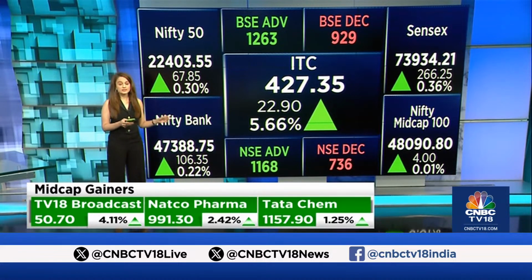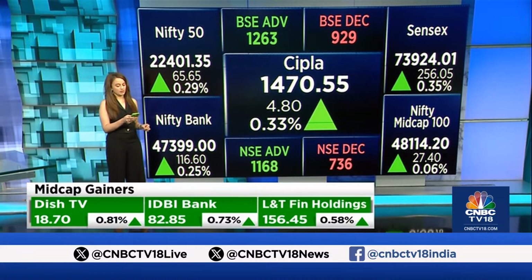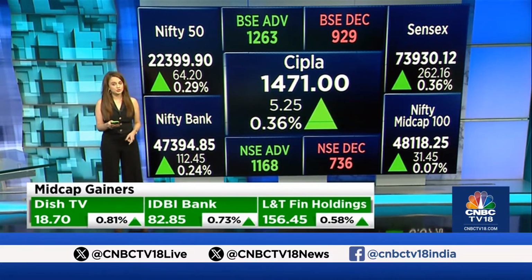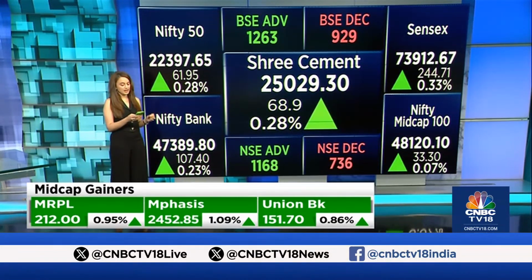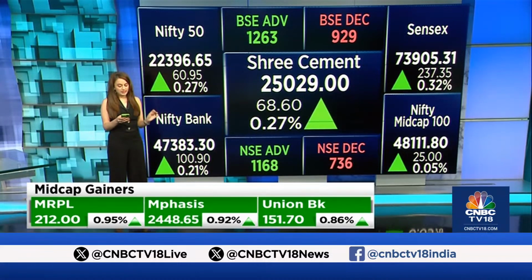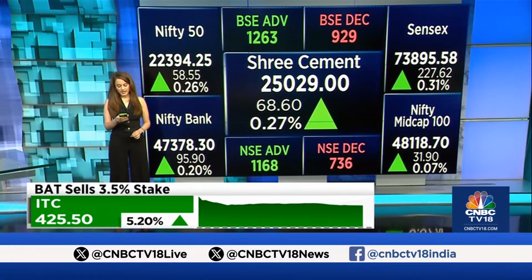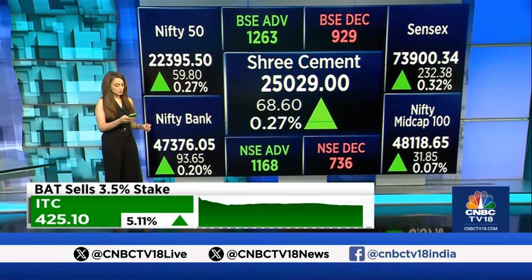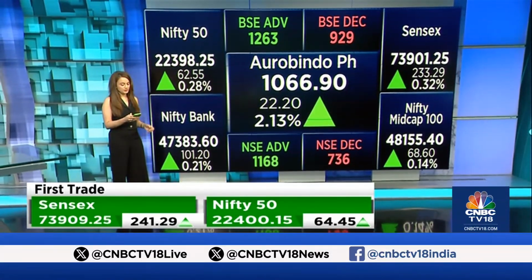Cipla is also in focus. That stock has been having a very strong run lately. Now the company has got the US FDA tentative nod for a hypertension drug. So keep an eye out on Cipla, up 0.5%. You were talking about Shree Cement as well. That company will be buying 5 ready-mix cement concrete plants in Mumbai for 33 crores. So some corporate action over there. Aurobindo Pharma, UGI Pharma has started distribution of aseptic products manufactured at Unit 3. So Aurobindo Pharma is up 2% at the moment.